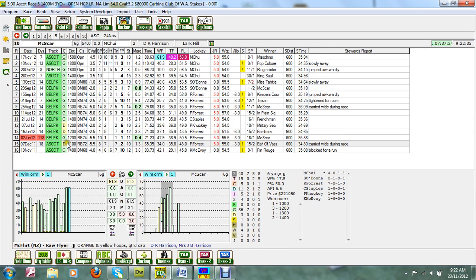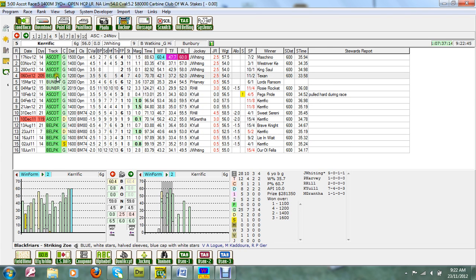We've got Mascar here, and it's had 14 runs from a spell, which is a bit too many in my opinion, and it has never actually won at the track. We've got as our second rated horse, Terrific, 4 runs from a spell, so it's in the early stages of its preparation and it's racing well, won at the track. 10 wins from 28 starts.